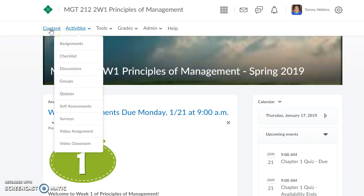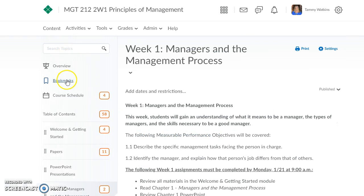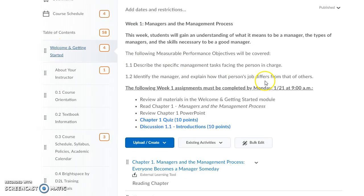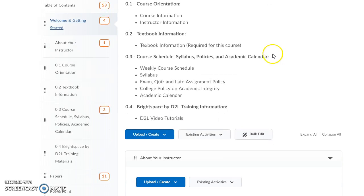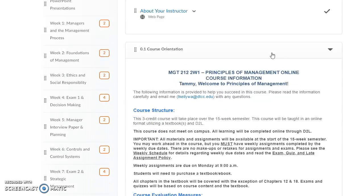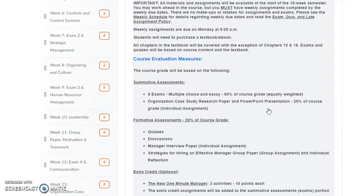But the content is mostly organized under the Content tab. If you click on Content and go in here, first you'll go to the Welcome and Getting Started tab. This gives you a brief introduction to the course. It tells you that this is a completely online class. Even though it's online, you have weekly assignments, and those weekly assignments are always due on Monday at 9 a.m. So you have through the weekend to do all of your assignments.